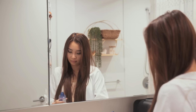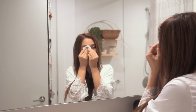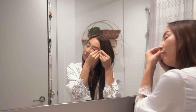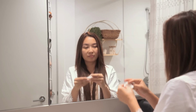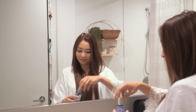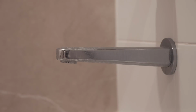Just soak it up with the Neutrogena eye makeup remover and dab lightly until all the makeup gets loosened. Once loosened, all you need is one gentle swipe to take off the majority of your eye makeup. The next portion of my skincare routine actually takes place in the shower, so that's where we'll be heading.